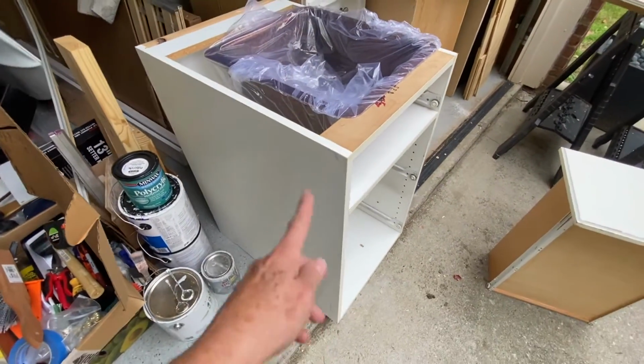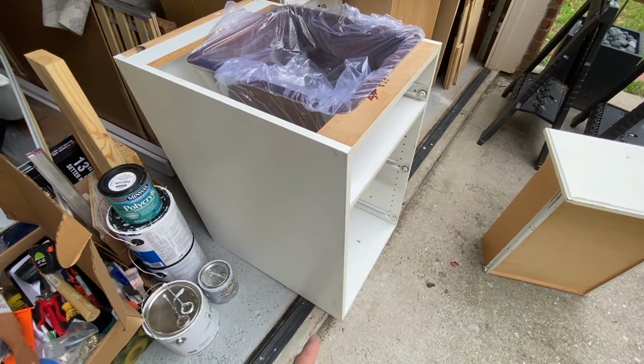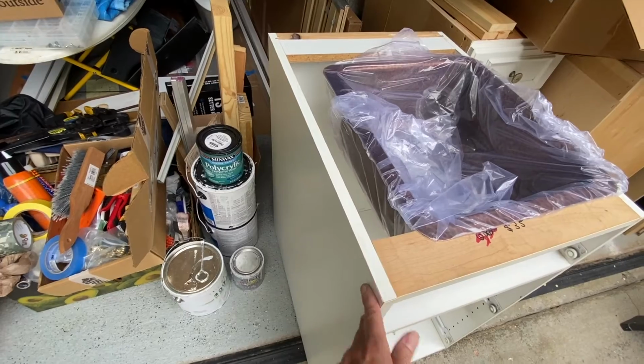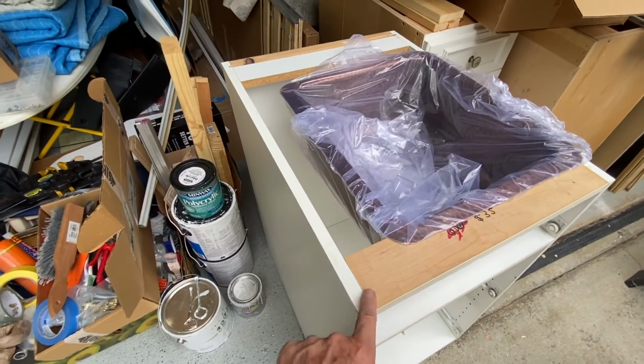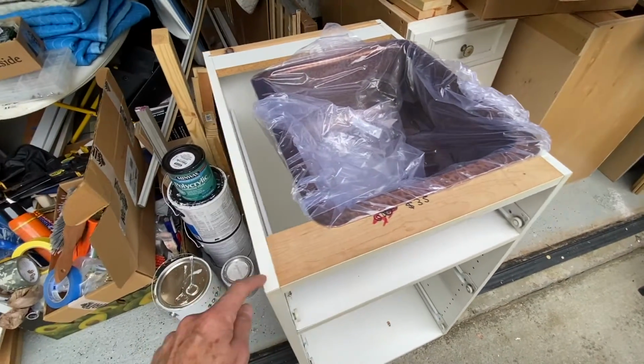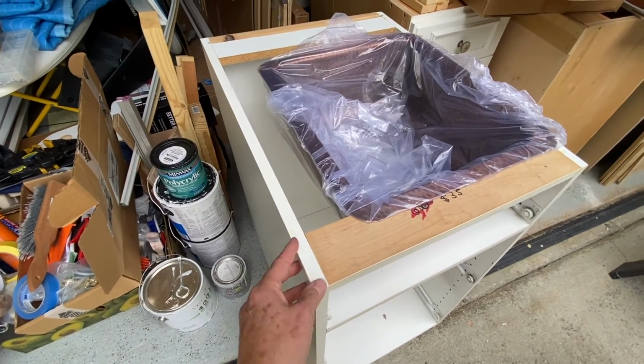And I might even possibly do something nicer than the white on the end of it as I paint it. I'm not sure, but I'm going to do that. But I'll try to make it look good anyway, because this cabinet is not the same quality as those. This has a melamine finish on it.